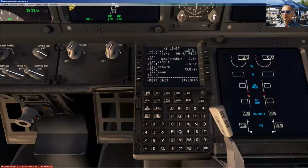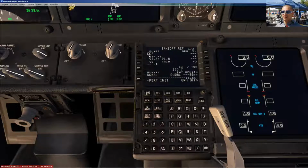And that's basically an N1 limit. So we're going to derate, we're going to reduce the thrust on the engines for takeoff. We're not very heavy, so 91.8%. We're going to be flaps 5 takeoff today, and our speeds for getting the nose up, we call these our V speeds. So V1 is the decision speed. Basically at V1 we're committed. We have to continue. We can't stop, because if we try to stop at or above V1, we might overrun the runway. So if we have an engine failure at or above V1, we have to continue. V1 is 138, VR is 138, and V2 is 141.